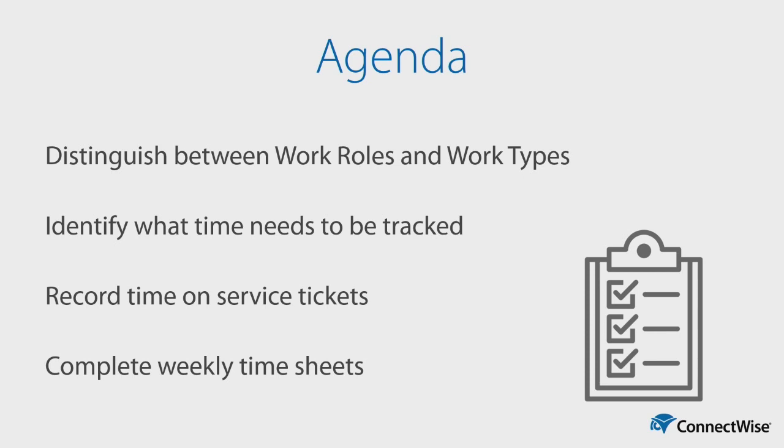We'll cover that first. Then we'll get into identifying what time needs to be tracked. What needs to show up in Manage? What do we need to have on a timesheet for our approvals process every week? We'll get into our recommended practices for recording time on service tickets.